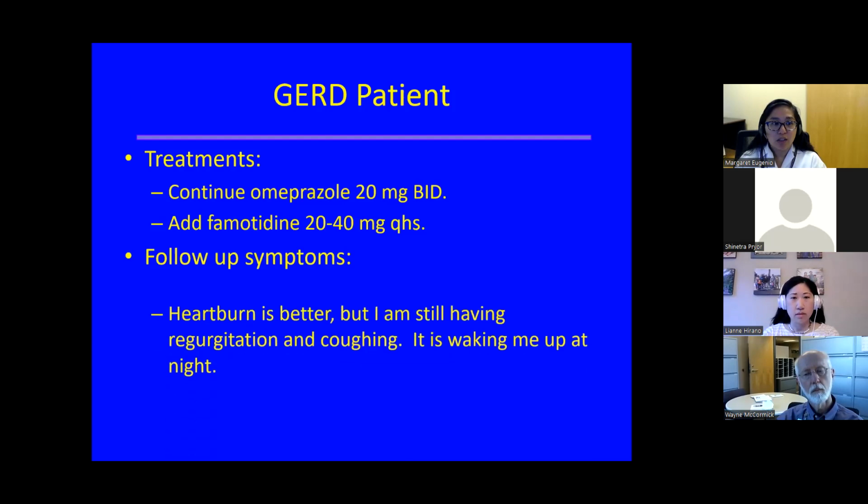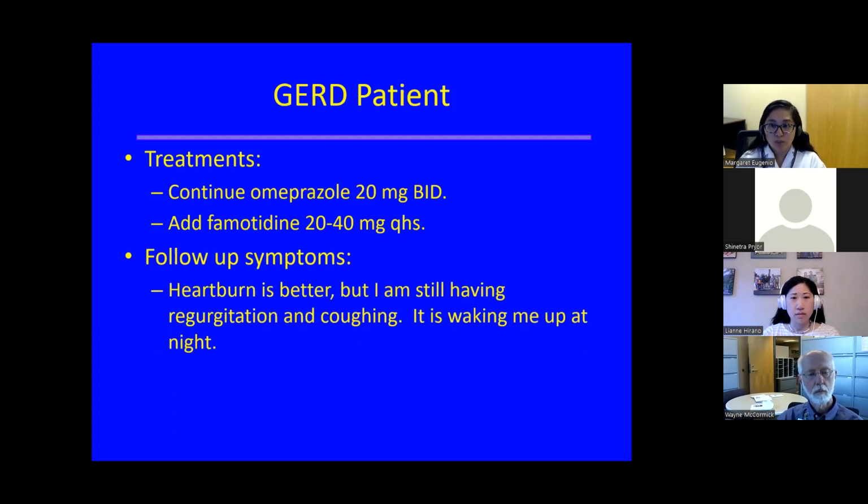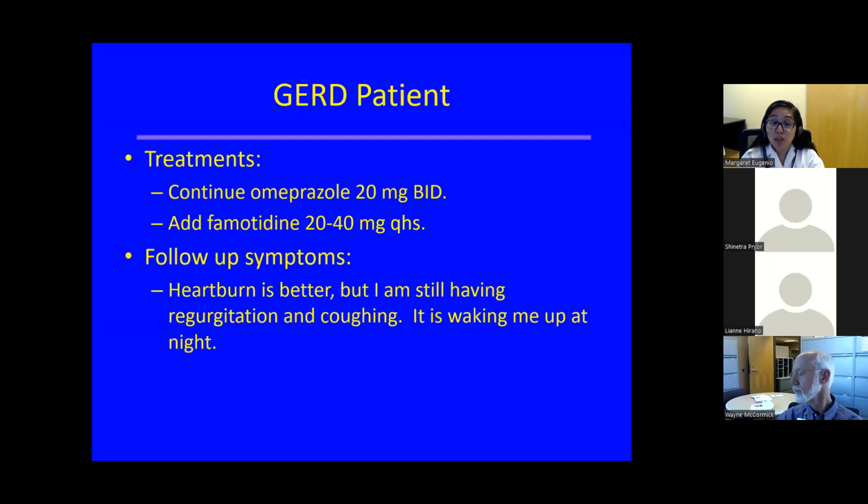And then after we do this for a couple of weeks, maybe about 8 weeks or so, she says, well, my heartburn is better, but I'm still having this coughing and regurgitating at night, and it's just waking me up at night. And so other things that I think about for patients, not just mixed connective tissue disease, is, okay, what am I missing? Because with esophageal reflux, we have reflux going down into the stomach, and then it should progress past the stomach to the small intestine in terms of acid and food. And so I'm thinking to myself, okay, am I missing something else? Is it the stomach that's not working?